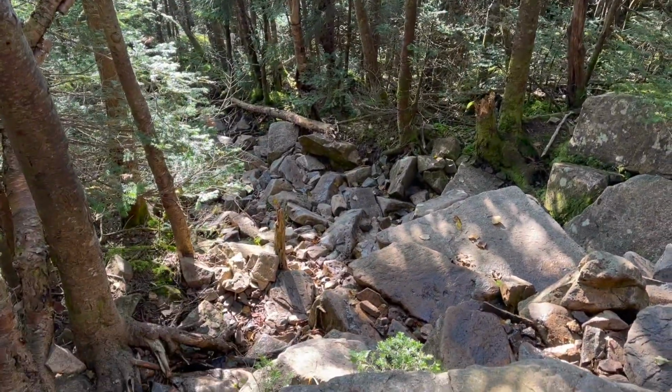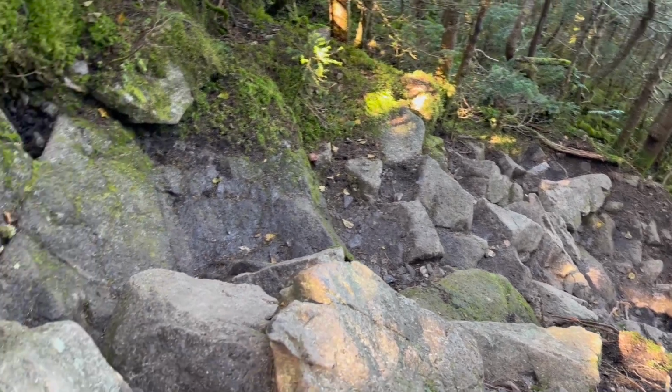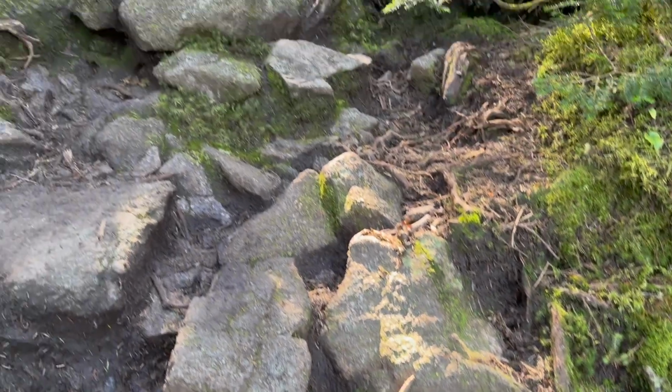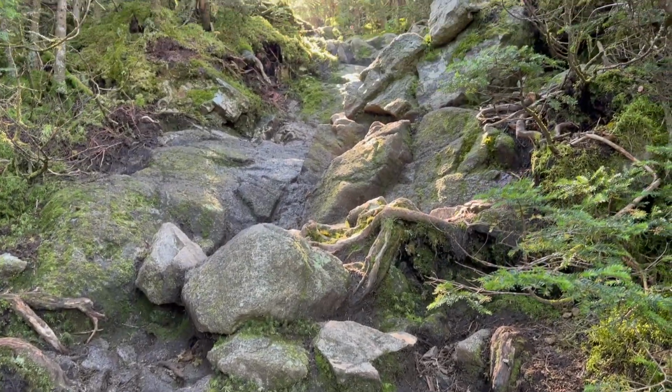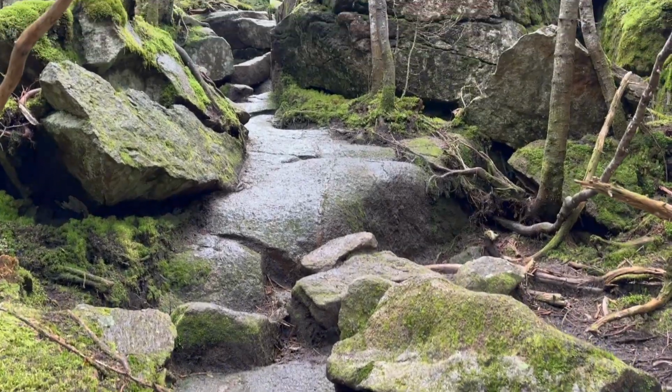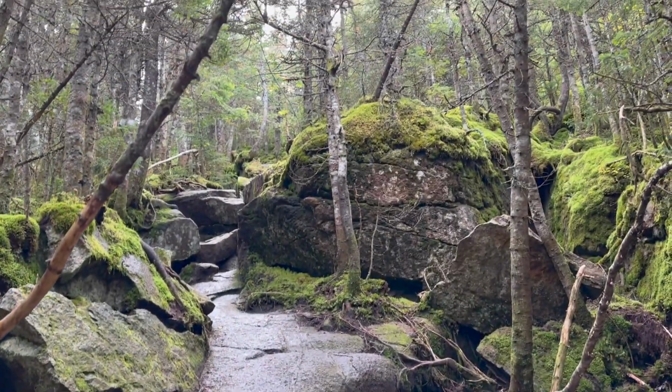After we take a right onto the Franconia Brook Trail, we'll be flattening out and really cruising on some nice, even trail. But for now, it's rock scrambling and butt sliding.